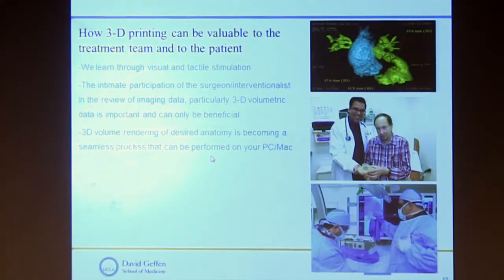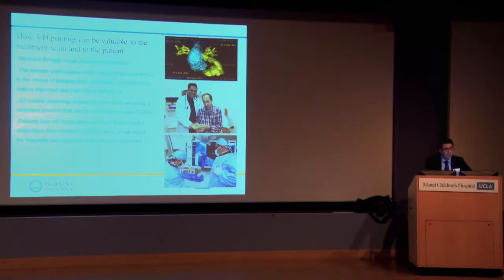3D volume rendering of desired anatomy is becoming a seamless process that can be performed on your PC or Mac. We use the Osiris system, for example, routinely now. And then patients love it. They absolutely love it. It helps them and their families better understand their condition. They feel more secure about the feasibility and the outcome of their planned procedure.